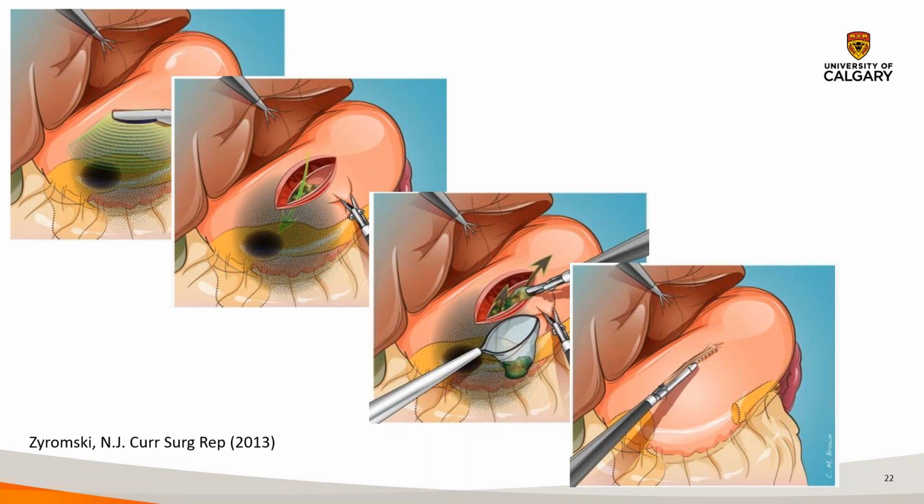Okay. Is it in the lesser sac, or is it?